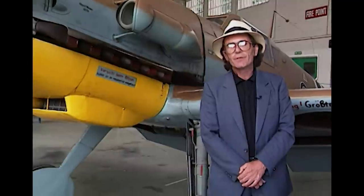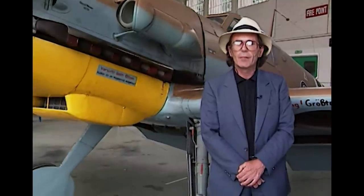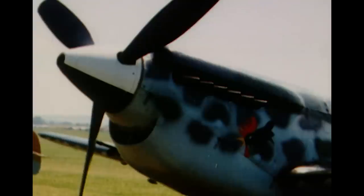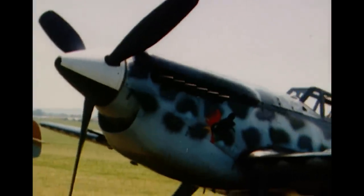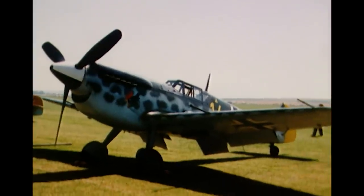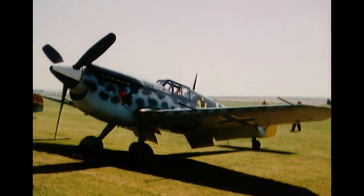In total, over 30,000 109s of different marks were built. The type remained in service for 30 years and saw combat in every theatre of World War II and beyond. The last 109s to retire were the Buchons, like this one, restored by the Old Flying Machine Company in German markings, Merlin engine Messerschmitts that saw service up until the 1960s and beyond.